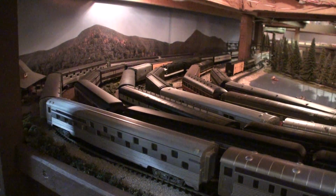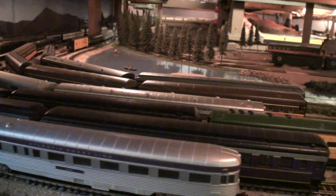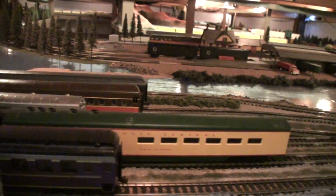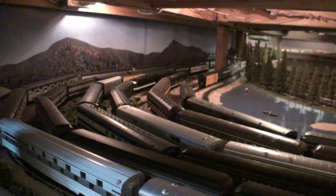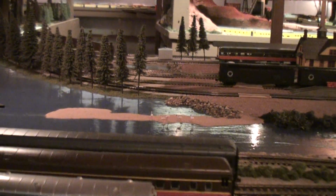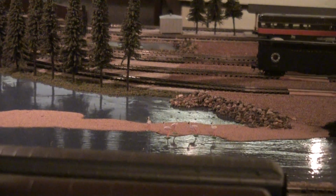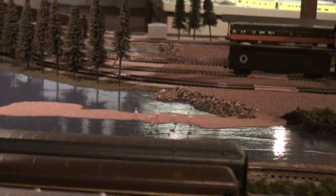Oh, you just arrived in Florida. This is where all of our Chicago to Florida trains come in. You're actually at Lily Lake. Lily Lake's named after our granddaughter. Nice. And so we've got flamingos there. Unfortunately, the crocodiles are on backorder. Okay, so we have some people enjoying the lake, and one guy over there, way over on the end, caught a really big fish. Let's go take a look.